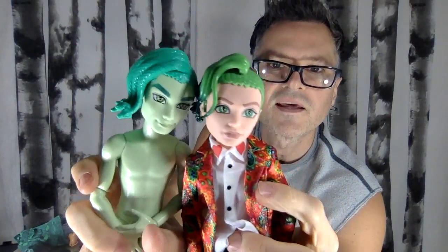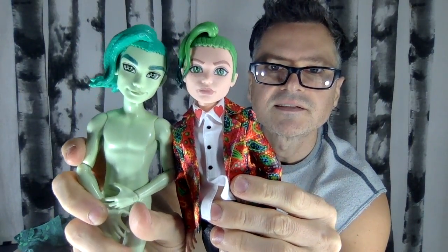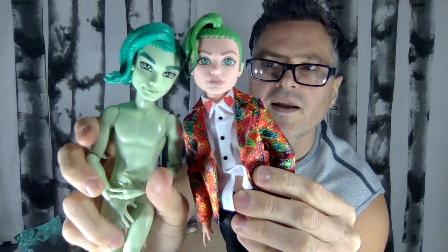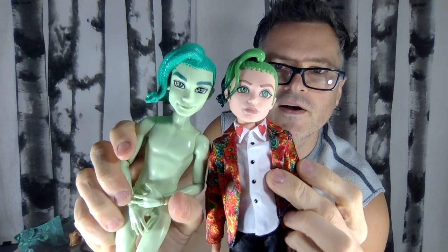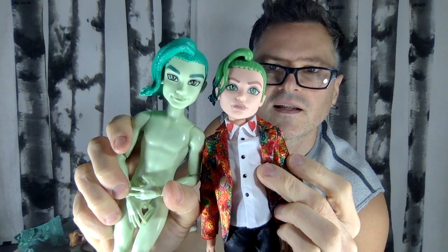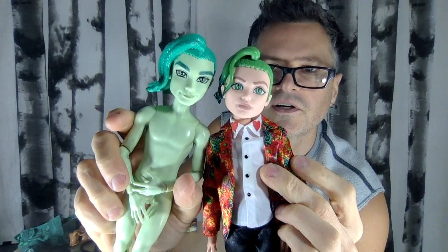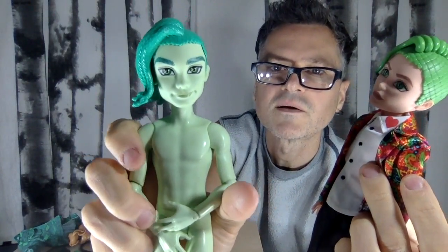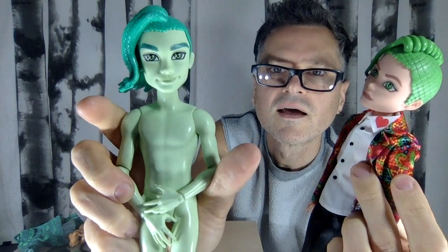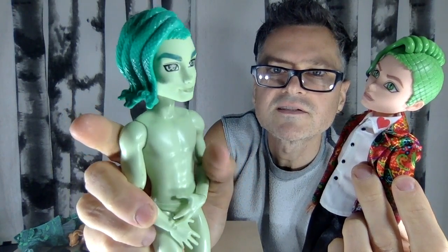G2 had a pretty fat head, fat face, and we've got quite a departure. I like that he does now have green skin. That is definitely in the right direction to make him a monster. A little more evil, which is good, because he is a Medusa. He's the son of Medusa. And a little smirk to his face.